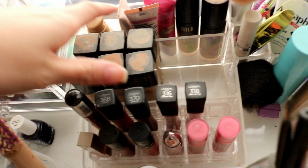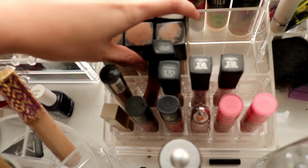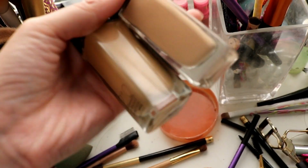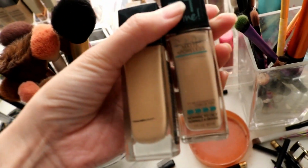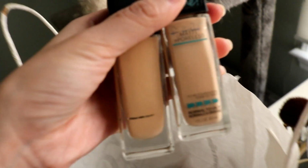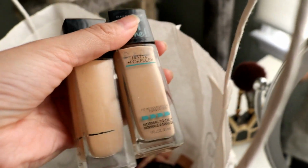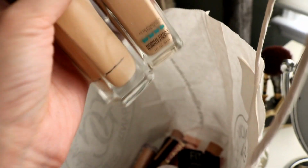So this section is pretty much everything that I've got to throw away. Like literally all of these Maybelline Fit Me foundations are, I don't even know how old. And I know they're not empty, but they're old. I don't think I've worn them since we've moved in this house. Actually, I know for a fact I haven't worn any of these since we moved in this house, and it's almost been a year. So these are definitely old.